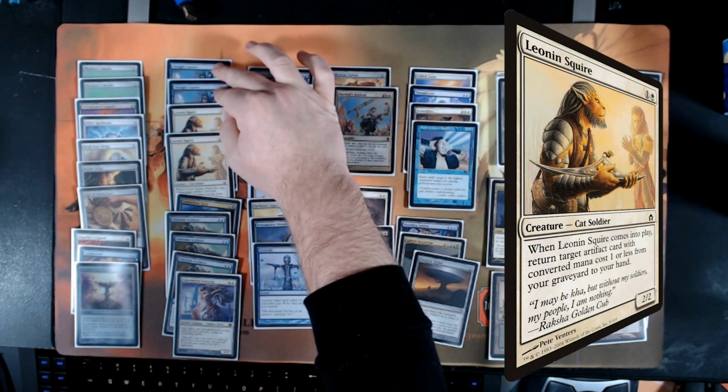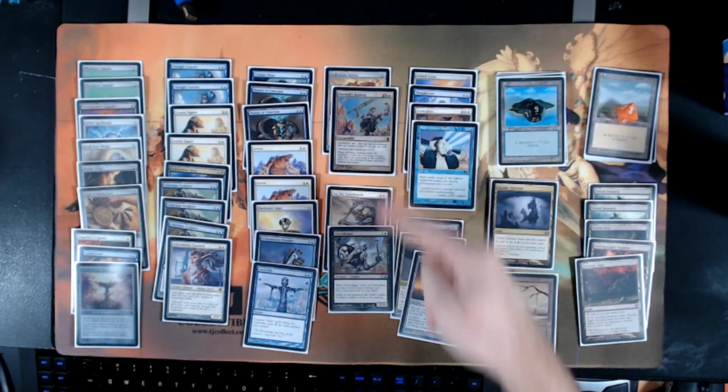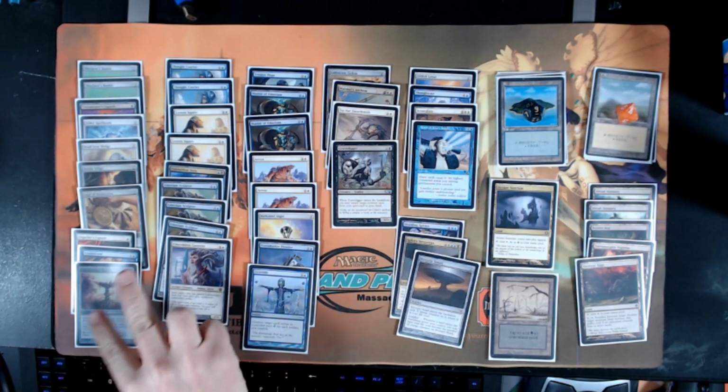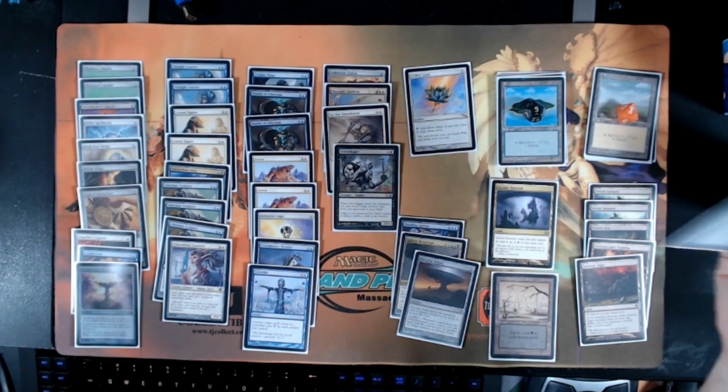So it's a very low to the ground deck, and then it has some bigger payoff cards here like Marshall's Anthem, and there's some searching capabilities. So I have one Trinket Mage to get any of these guys, and then I do have two equipments to pull with the Swordsmith. And then there's a Gilded Lotus, which is pretty good. So yeah, I thought this was pretty good.